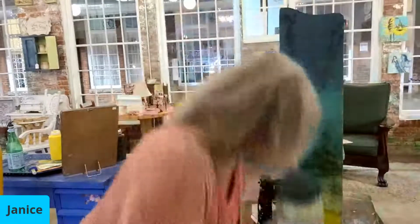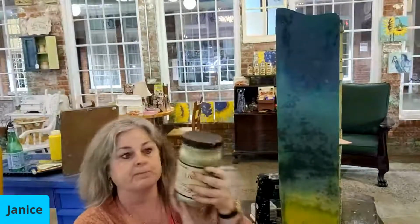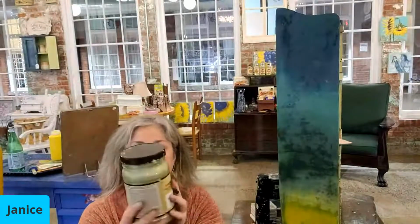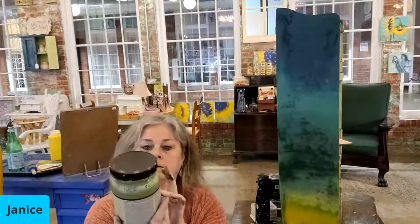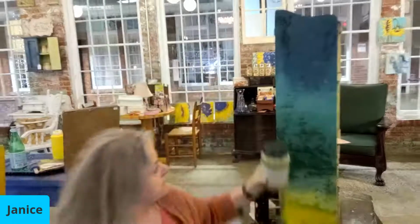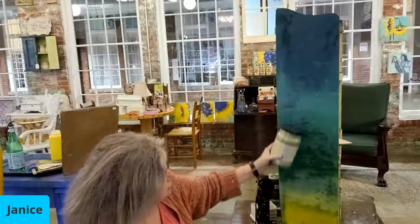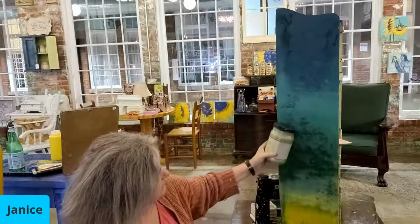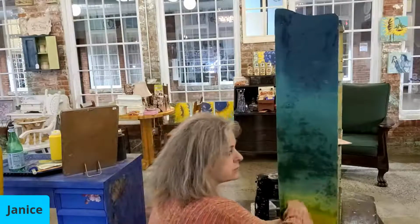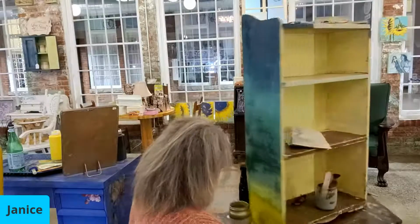All right, this is a metallic, you guys. It's not a DIY paint. This is Rust-Oleum, and this color is like a pear color. So that should show up on every single one of these. So what I'm gonna do, I'm gonna take, oh, I need a brayer. Hold on, I can get it.